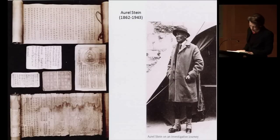Here he is. Stein negotiated with Wang Yuanlu to acquire part of the manuscripts and compensated him with money to finance the restoration of the monks' caves. As Stein's expedition was supported by the British Museum and the Indian government, his finds were sent to London, where they were divided between the British Museum, the British Library, and the National Museum in Delhi.